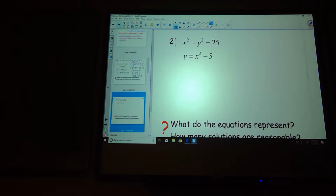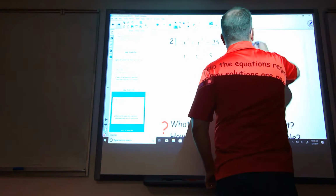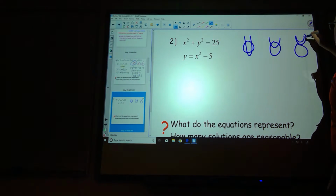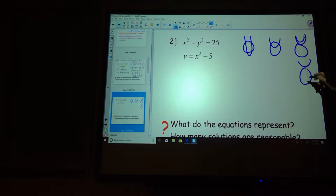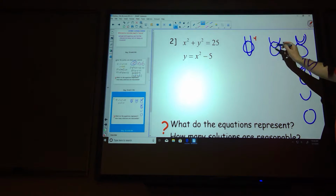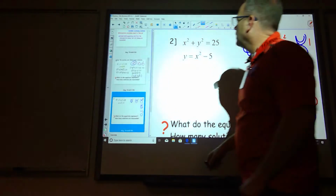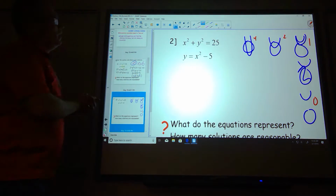Top equation, circle. Bottom equation, what? Parabola. Things I should think about is I could have this, I could have this, and I could have this, where it kisses it once. And I can even have this, or it doesn't. Let's make that better. So look at this. I could have 4 solutions. I could have 2 solutions. I could have 1 solution. And I could have no solutions. That's kind of in my mind. I'm trying to picture, am I going to have 4 solutions? I don't know. We might. I think this one might set up, I don't know, how do you guys want to approach this one?